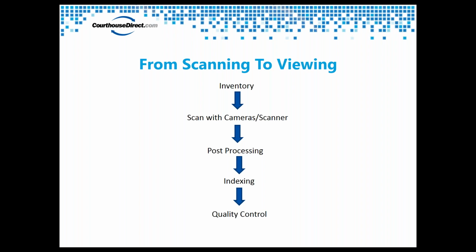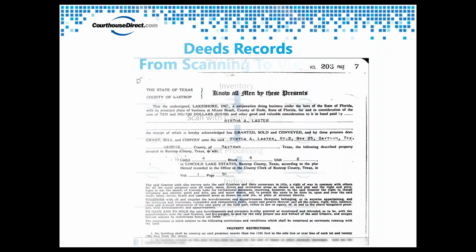We're dealing with millions and millions of pages, so it's not uncommon that you might run across a document from time to time that might be missing a page, but these are the same documents that we use for our business, so we are making every effort possible to be able to find every record.